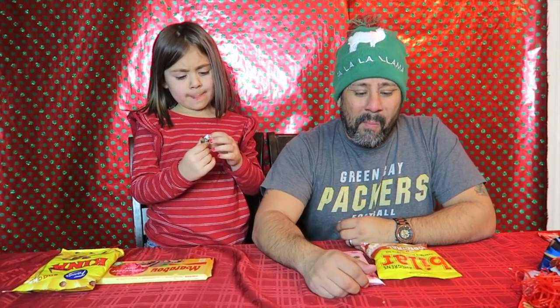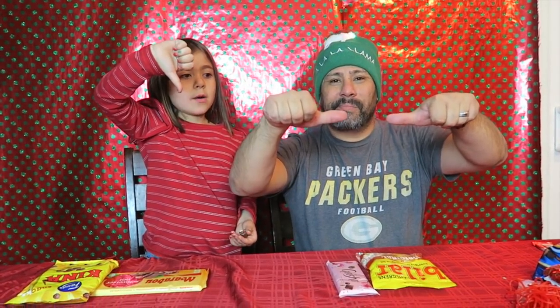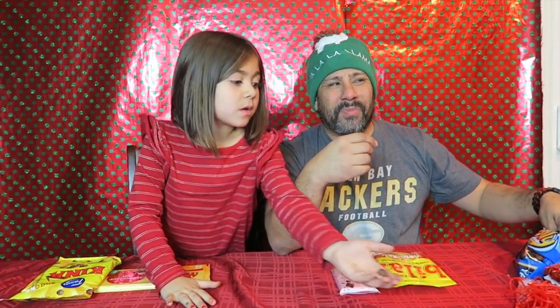I like the chewiness and the texture, but the taste is kind of... One, three. Ooh, is that the first thumbs down we've had? I would probably eat more. The taste has got to grow on you, I think. What does it taste like? Describe it to the people. Like the inside? It's like a marshmallow inside.